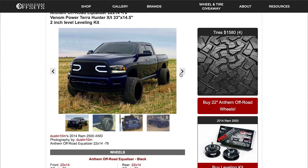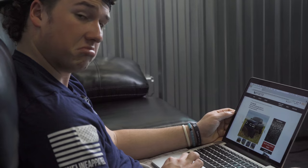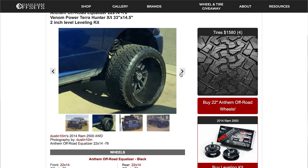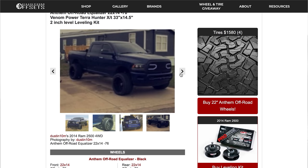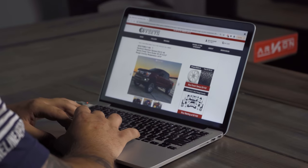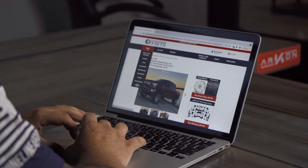Ooh, on some Anthems. I'm actually surprised of how good it looks. I thought I was gonna go for a more showy setup, but maybe a low wide off-road build. So I think this is what we're gonna do. I think we're gonna shop for some 22 by 12s and some 35s and a 6-inch Rough Country kit. So let's get over here.